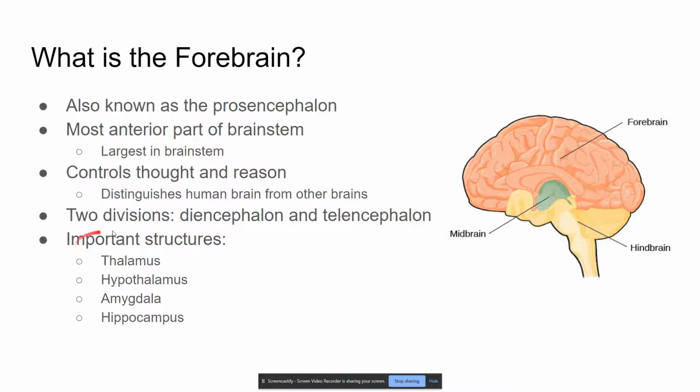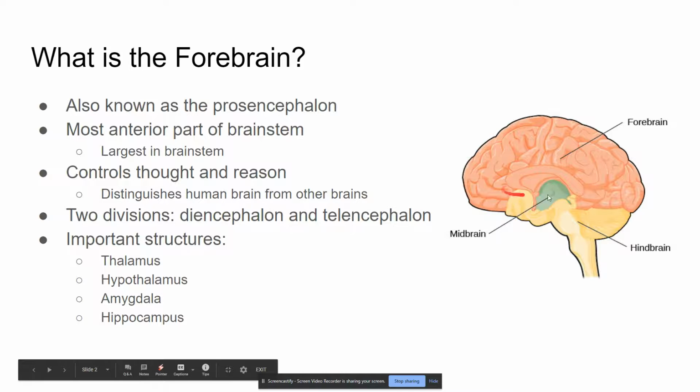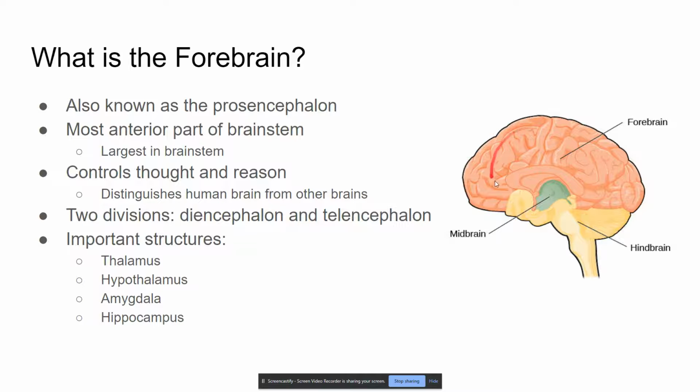The forebrain is essentially divided into two hemispheres, the diencephalon and the telencephalon. Within these two divisions, there are four main areas of interest: the thalamus, the hypothalamus, the amygdala, and the hippocampus. Over here, you can see that the forebrain is the most superior and is the most anterior in the brainstem.